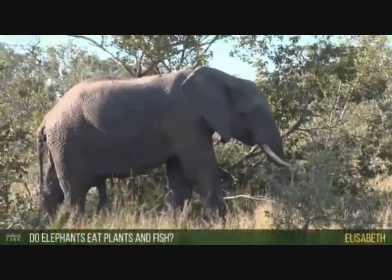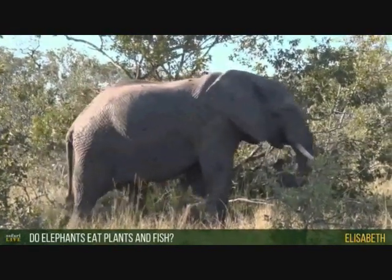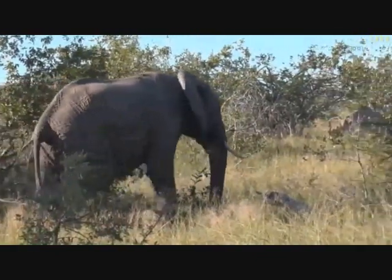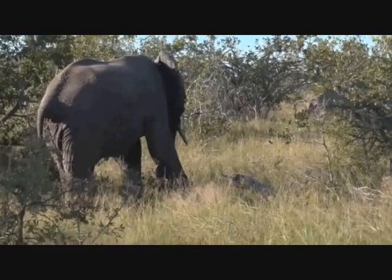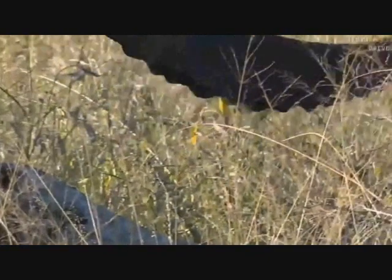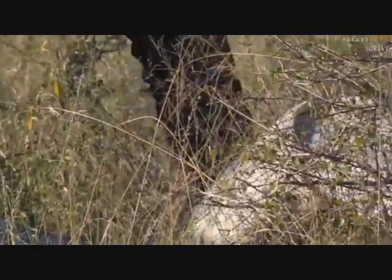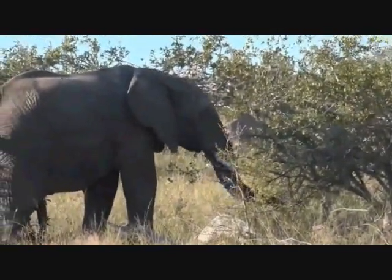Now, Elizabeth, you would like to know if elephants eat plants and fish. They only eat plants, Elizabeth. They are pure herbivores, which means that this big bull elephant has to walk around constantly, because he is so big, feeding himself. And he'll do that on grass and leaves and bark and tubers, anything that he can dig up out of the ground. So that means that they are herbivores only.